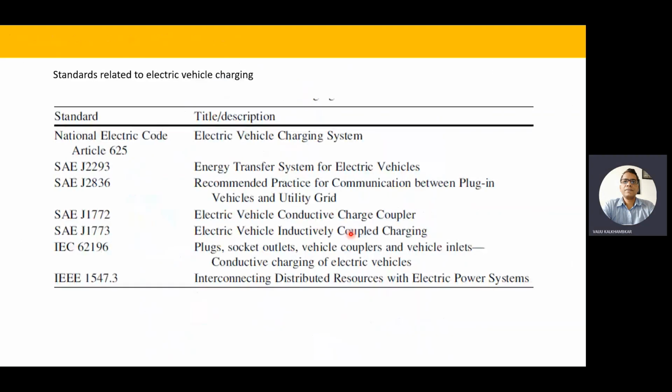There are few standards related to the electric vehicle charging. So National Electric Code 625 vehicle charging system gives the standard for vehicle charging systems. The SAE J2293 gives energy transfer system for electric vehicle standards. Next, SAE J2836 gives recommended practice for communication between plug-in vehicle and utility.